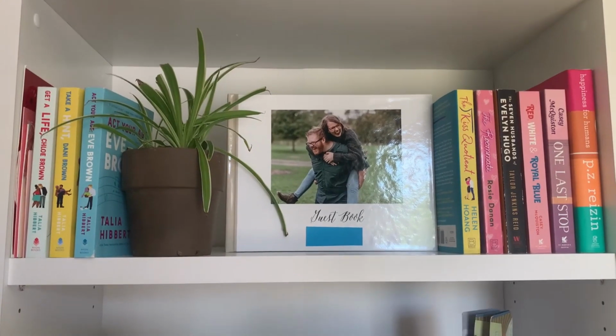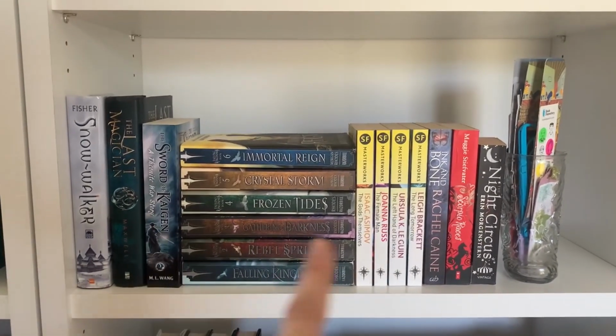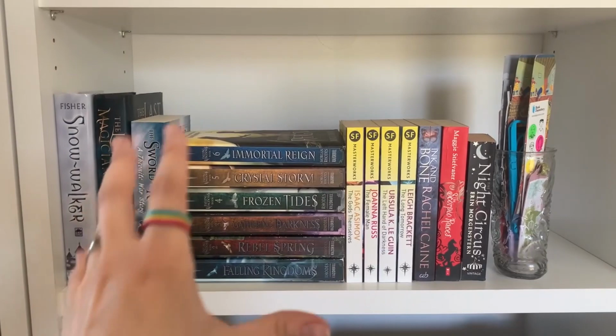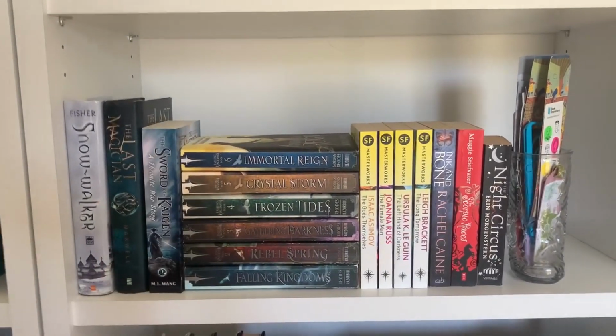All right, now I'm gonna move straight down. So these are all of my unread books. So this shelf will change quite a bit. It will fluctuate, obviously, as I read things and put them on different shelves and buy more books that I have to read.